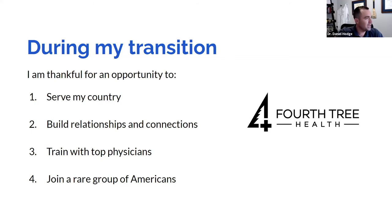And number three would be training with some of the top doctors in the country and going to Walter Reed and meeting people and being mentored by folks that have gone on to become department heads or big figures at, say, UPenn's medical school or UVA's Department of Cardiology. And so those training opportunities and mentorship opportunities were amazing.